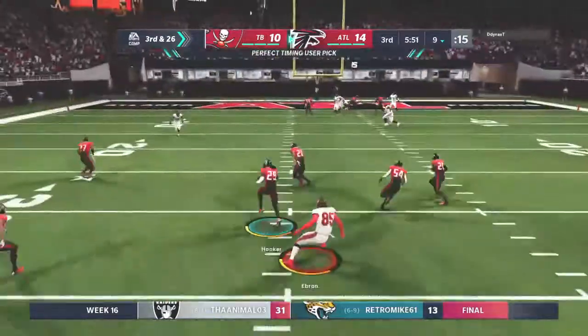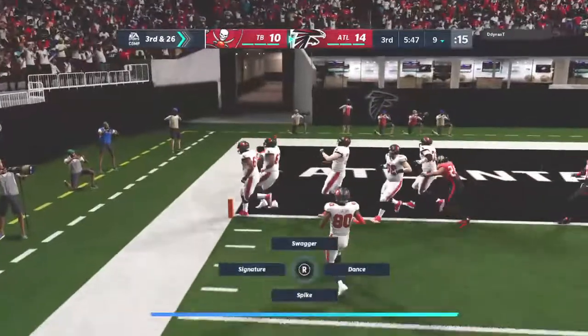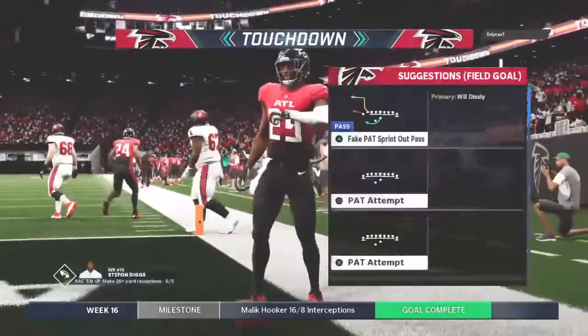Trying to get it to Ebron, and it's intercepted. Picked off by Malik Hooker. And he takes this one back into the end zone, and the Falcon defense has a touchdown.